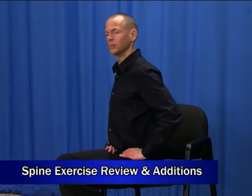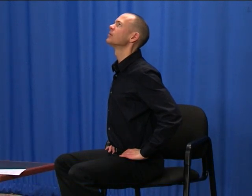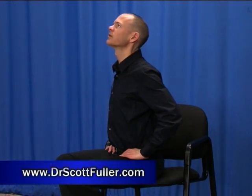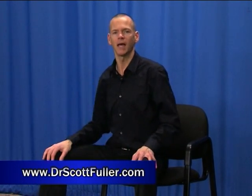Your next step, let's do another extension. Shoulders back, make sure they don't go up. Squeeze the shoulder blades, feel those muscles work between the blades. Pull the head back, 10 seconds, comfortable. Now you've done 2 of these. Excellent. Now we're going to move on to exercise number 3, the side bend or the pendulum.